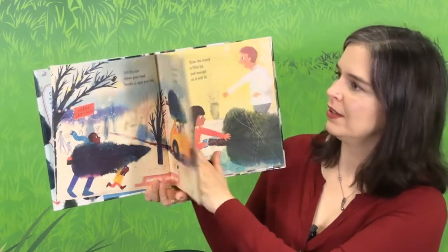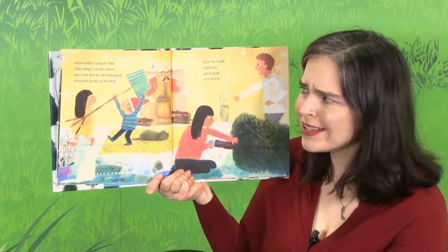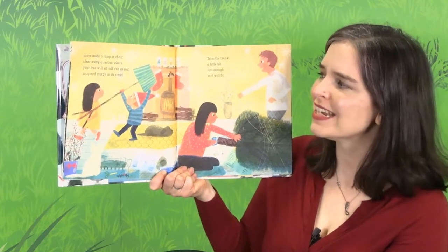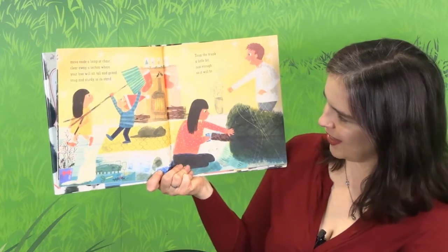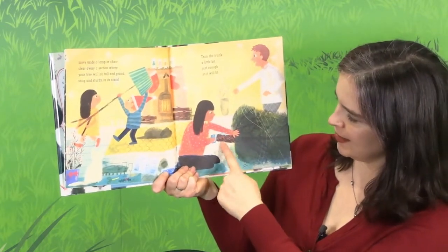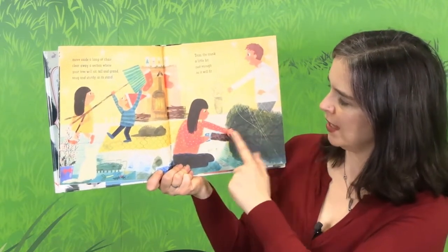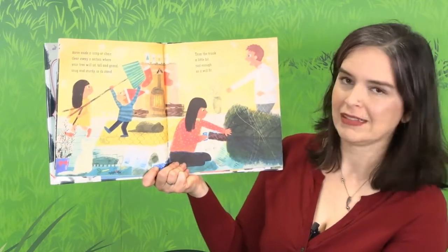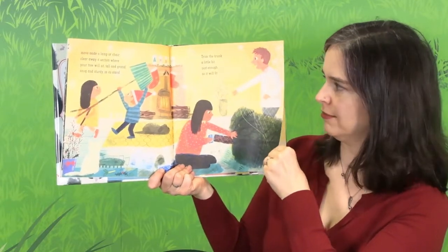Now, move aside a lamp or chair. Clear away a section where your tree will sit tall and grand, snug and sturdy in its stand. Well, there they are. They're getting the spot ready to put it. And she is trimming that base of the tree. You might have to do that if you get one from a lot. Trim the trunk a little bit, just enough so it will fit. Yeah, you have to get it just the right height to fit in under your ceiling.